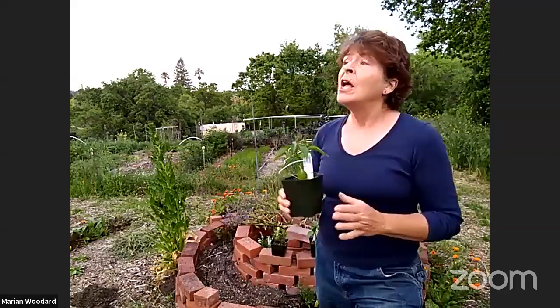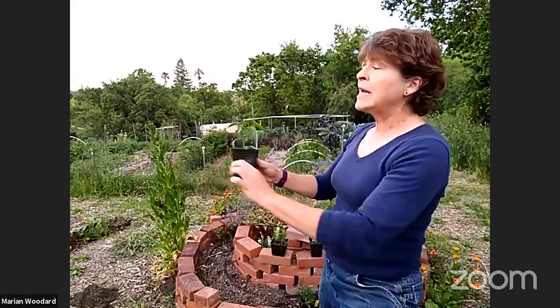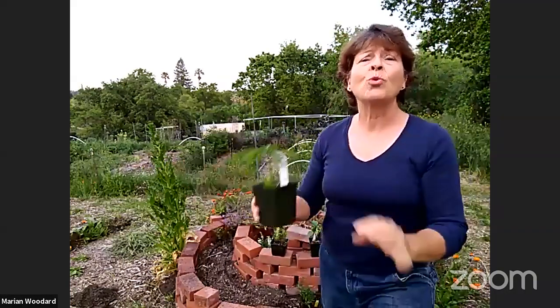Don't know how soon we can be back in person, but in the meantime, Zoom's turning out to be a pretty reasonable alternative. So you've got your cover crop, you're going to cut it down, you're going to work it into the soil. If you've got some worm castings, that would be lovely.